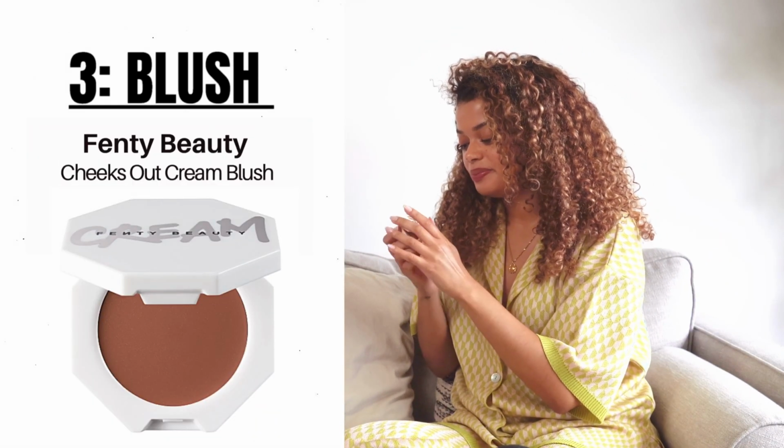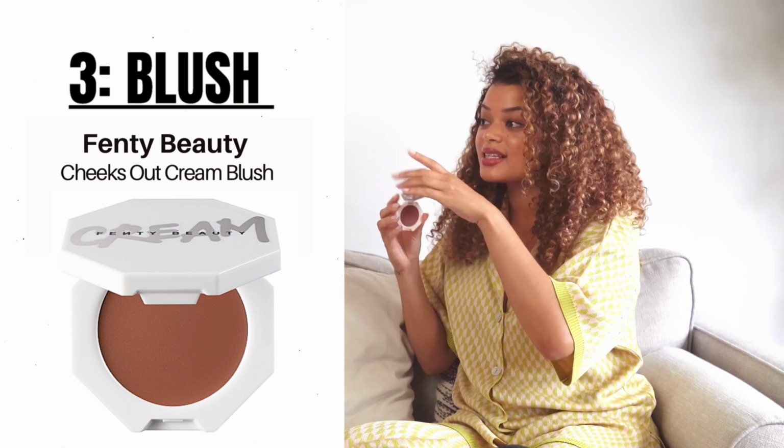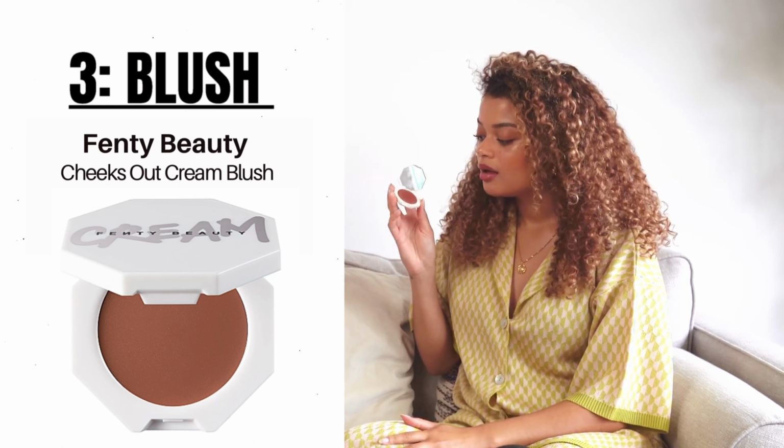Fenty cream. Oh, you went for Cheeks Out in Rosé Latte. Yes, this is the only one I have. The other shades look good. They're quite bright. I just thought I've picked the best one. Can you show me that on your hand? Because a lot of the Fenty ones, I noticed they were quite sheer on people. So I didn't know if it was going to work on me.